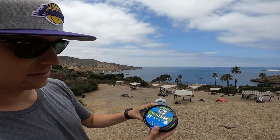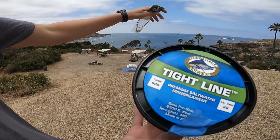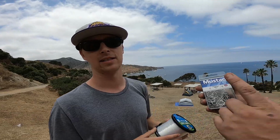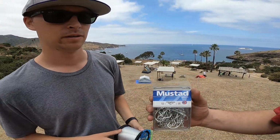Anyways, so Brandon's giving us this 30-pound test line for out here at Two Harbors. This is technically Two Harbors. On the other side is Cat Harbor. So we're gonna fish in both spots, and we're gonna try both the steel leaders, the 30-pound test line, and the sabiki. Size 6 hooks, and we all got it from Bass Pro Shop. We're gonna try both spots and let's see how it goes.